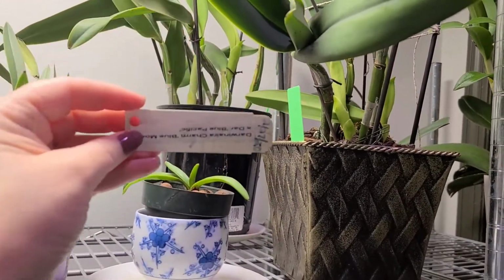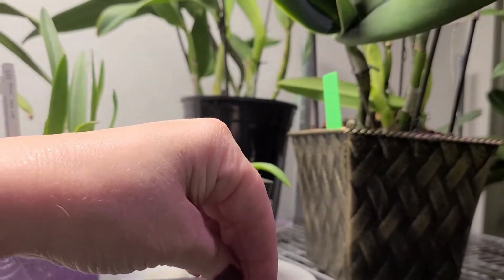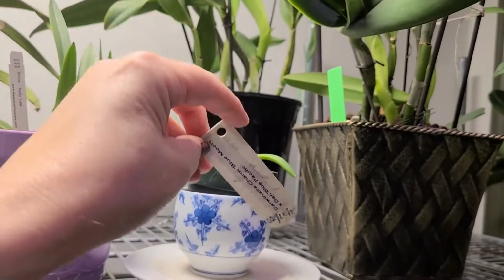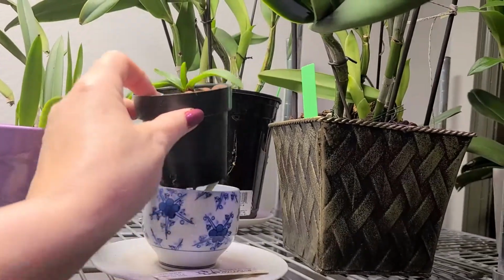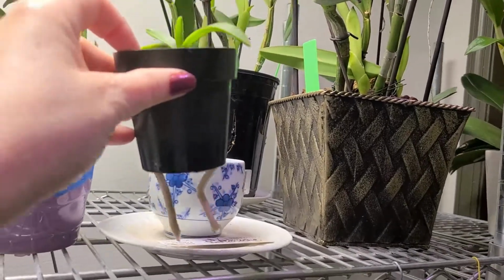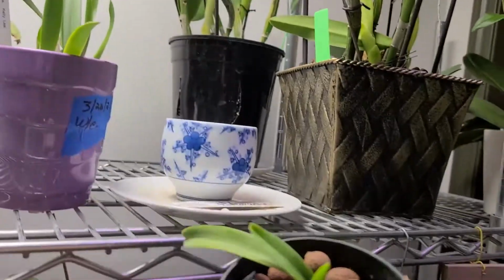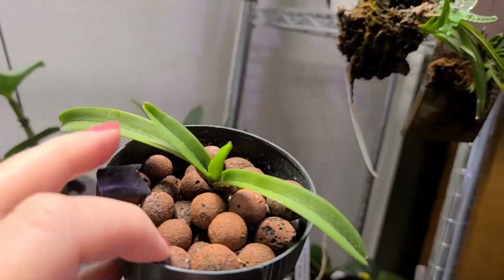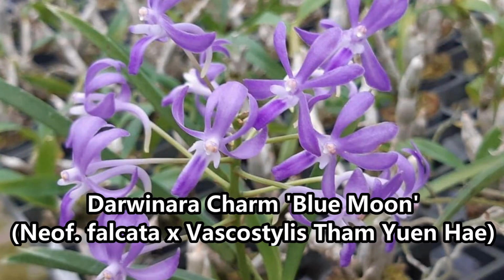She is, what is she? Darwinara Charm Blue Moon crossed with Darwinara Blue Pacific. And she is a wee little peanut. She is in LECA with watering at the bottom, and she got water today, so she's doing pretty good. She's got roots down in there that turn green. She is little, and it will be a long while before I see flowers, probably 3 or 4 more years.